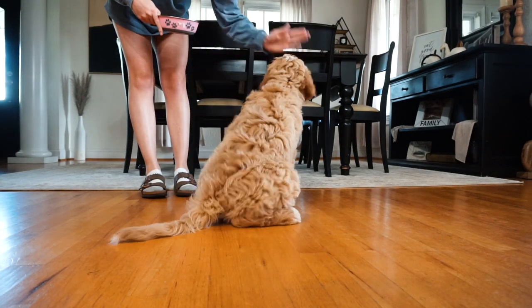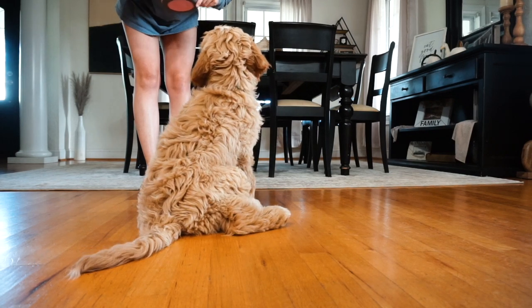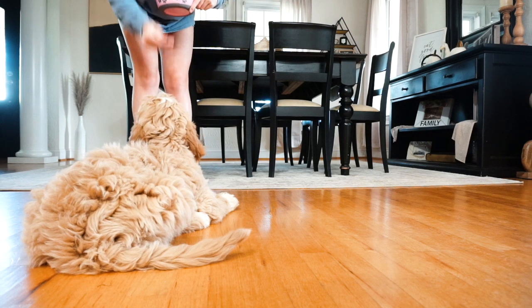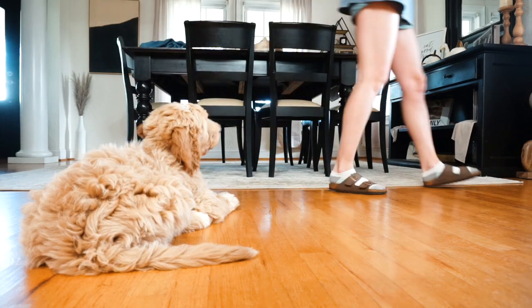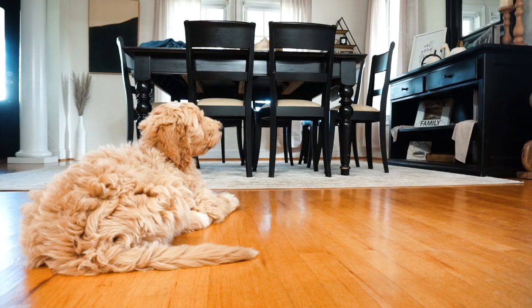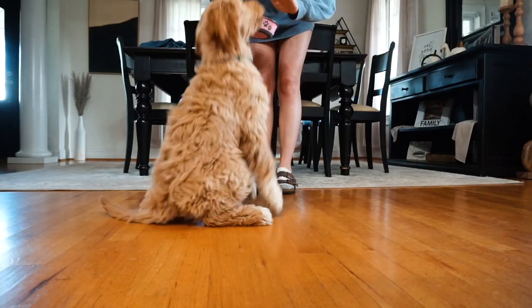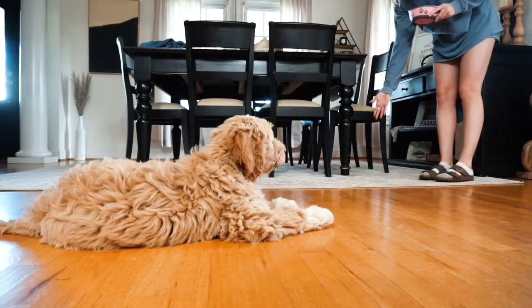Like I was saying, I love hand feeding dinner. If you're trying to train your puppy, I think hand feeding dinner is honestly one of the best ways to do it, because they're going to eat that anyway, and you're not giving them a lot of extra calories or upsetting their stomach with some sort of treats. That can always happen with puppies, they have sensitive stomachs. So I really enjoy hand feeding dinner. We're working on our sit, our stay, our down, and then the touch command here.